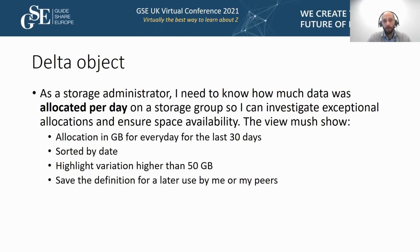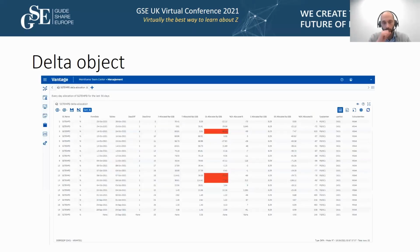The view must show allocation in gigabytes for every day for the last 30 days. I want it sorted by date. Highlight variation higher than 50 gigabytes in the allocation and save the definition for later use. So this is what Vantage can create for you. Let's take a moment to look at this object.